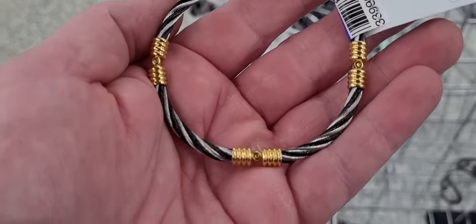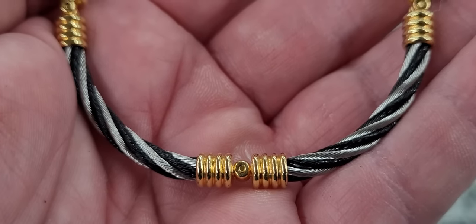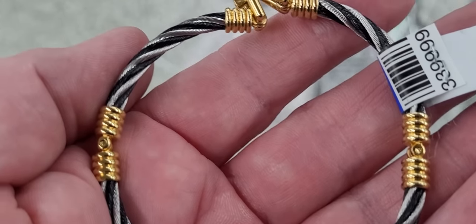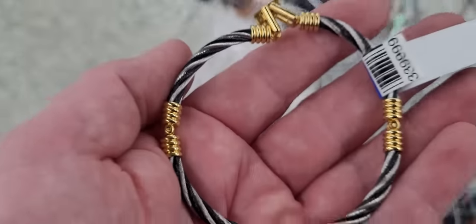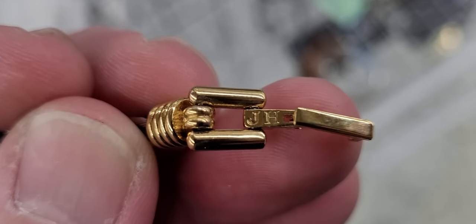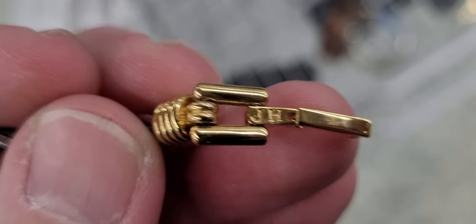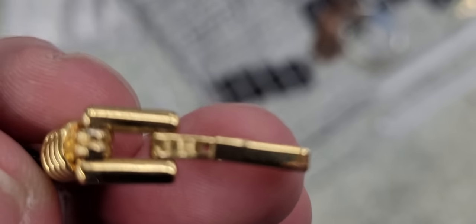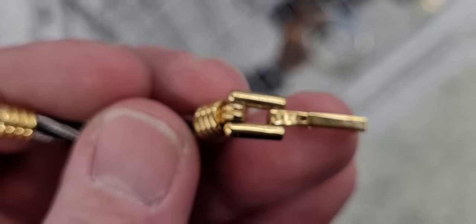Look how unique this is. And I'm gonna show you up close. There is a mark on the back of it. I'm not sure what it says, but I'm hoping that I can see it with this camera. So let me show you that mark. So JH. I'm gonna pack this one up and do some research on it, because I'm afraid if I don't, I'm gonna wish I had. But if y'all know what JH means, let me know in the comments.